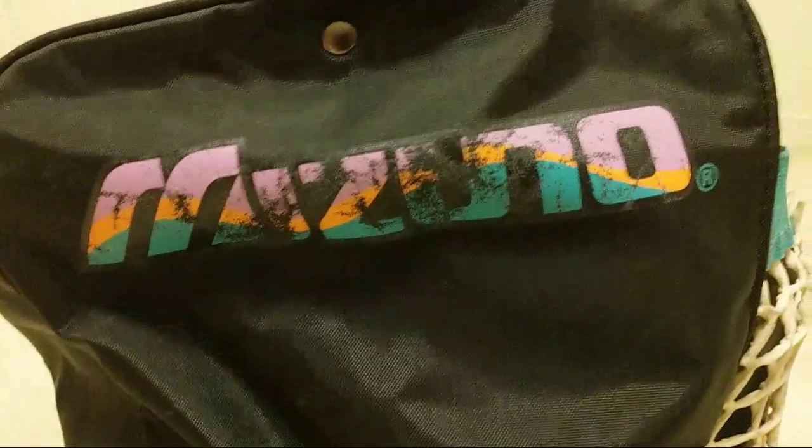All right, so I've been using this Mizuno bag now for a couple months. All right, here it is. It's all faded, all worn out. M-I-Z. It's got the U and the N. That's just so bizarre. And it's not like it changed on the bag. It hasn't changed on the bag. That's the way it's always been.